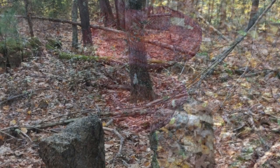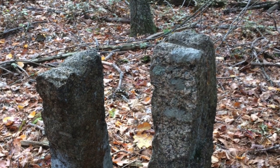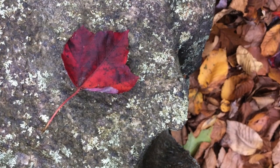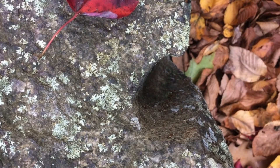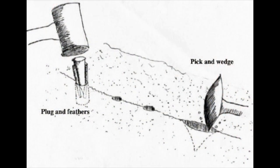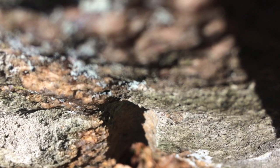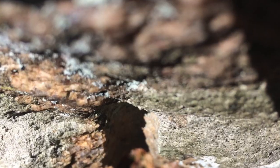It's definitely rich in nature. You can find tons of incredible plants, mushrooms and animals. Please be respectful and stay on the path. You will also find signs of the old mining history, like those stones with holes in them. That's basically the old-fashioned method of splitting rocks using plugs and feathers and picks and wedges. It's tons of fun for anybody. It's like a treasure hunt.